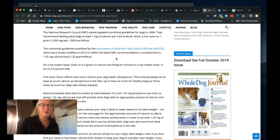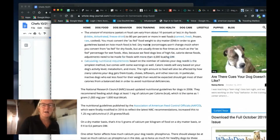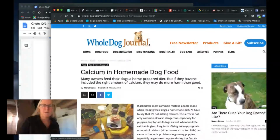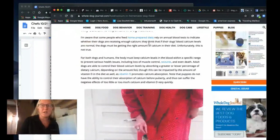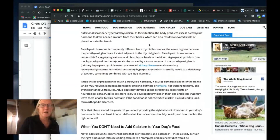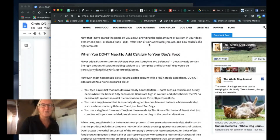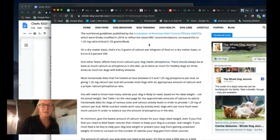This was an article that Lolly sent over from Whole Dog Journal. So, calcium in homemade dog food, are you doing the right amount? There's so many, and she's correct in saying that most of the home-cooked recipes out there don't have enough calcium in them, and they are not balanced.